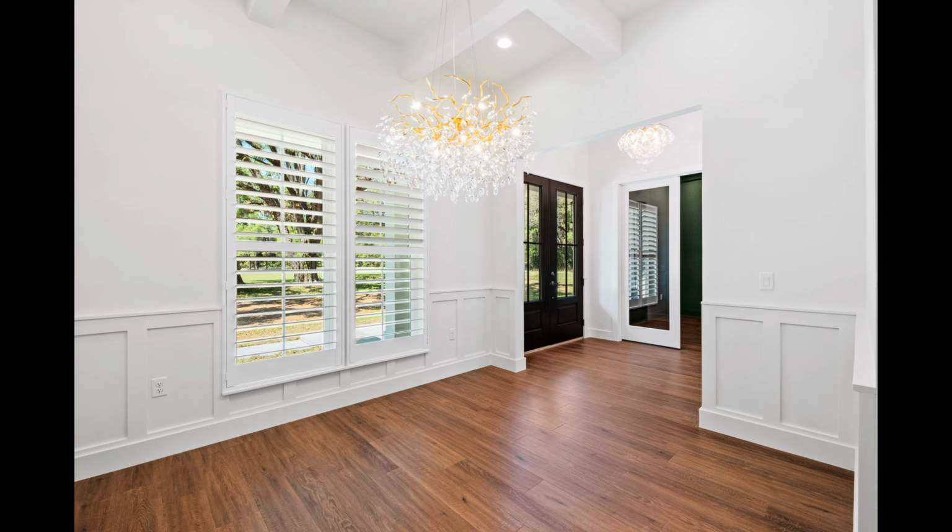And we also carried the sheetrock and plaster coffered ceiling detail into the dining room, where we have wainscoting on the wall, and we also carried that same coffered ceiling detail into the office, where we did a color drenching, which is becoming really popular nowadays.